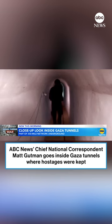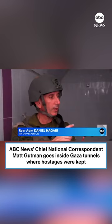Another corridor leads to something more grim. What appear to be cells with a mattress on the floor and behind it, a toilet. We have found in those cells hair and other DNA that we verified. There were hostages here.